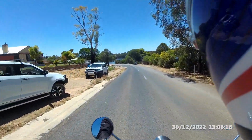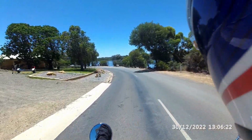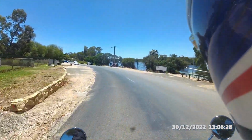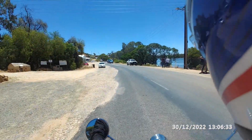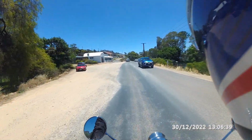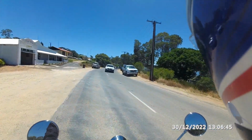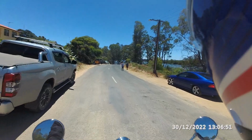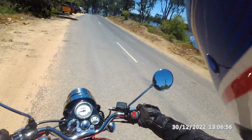There's the river. Apparently the road's closed, which doesn't surprise me in the slightest. Oh my giddy aunt. Okay, well, it's madness in here. And there's the closure. Park the bike, go for a walk.